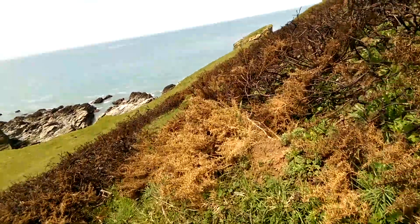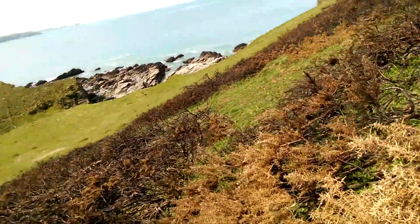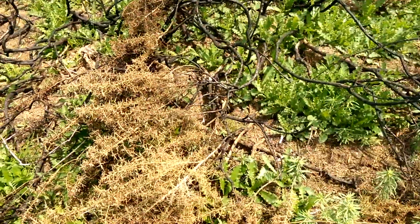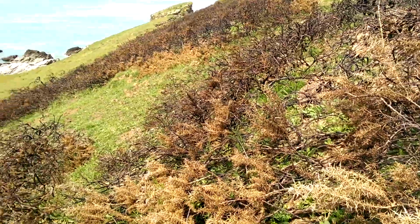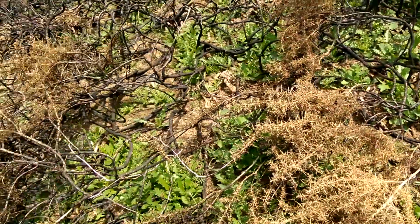Just clamber over and have a look. See, ow. Spiky. Ow. Ow. Yeah. Doesn't seem to have damaged much else, although there was stuff underneath relatively freshly grown, so this probably wasn't recent. Last summer maybe.